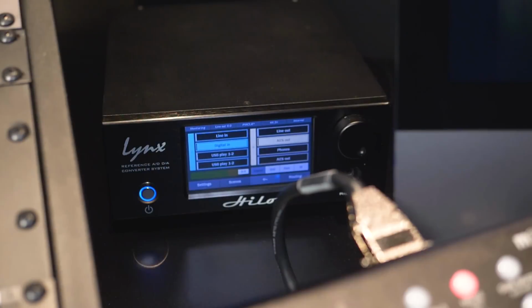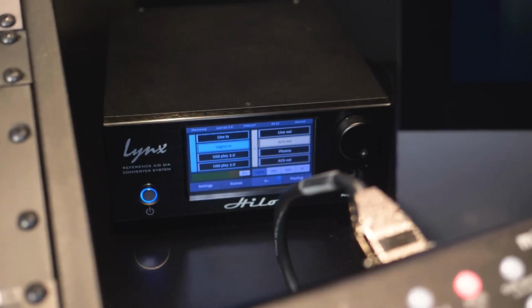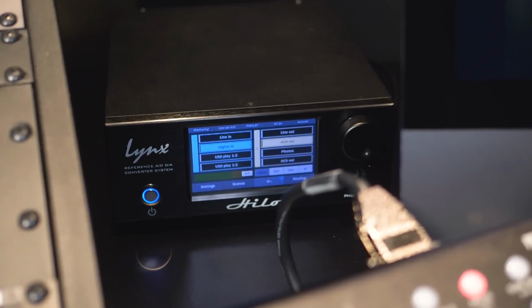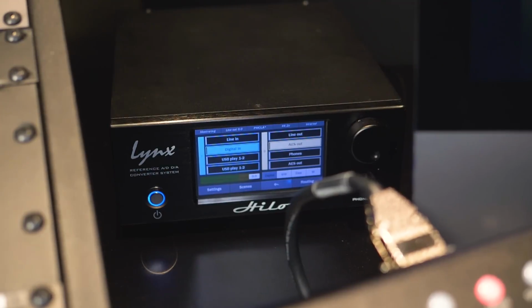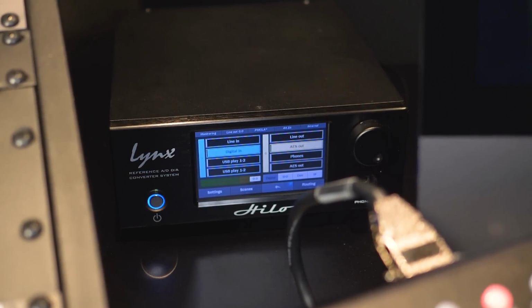That's the Lynx Hilo that we have here occasionally. I love Lynx as a company. It's great, yeah. For now, we stick with the Apollo just for functionality. And the fact that you get so many quality plugins with it. Exactly, yeah.